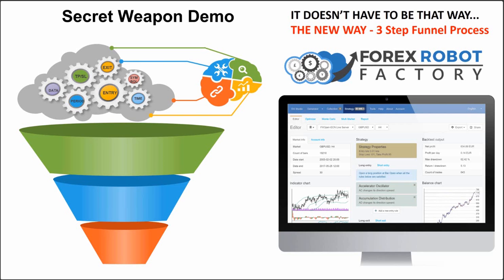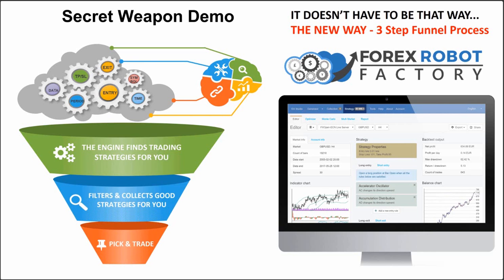So essentially, this little cloud comes up with those ideas, and the engine basically finds strategies for you, filters and collects the good strategies for you, just basically filters out the ones that are good, and all you need to do is just pick and sort of trade them, and that's pretty much it. And that's all located inside a web-based application you can access online or any internet browser, called the Forex Robot Factory.